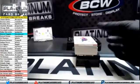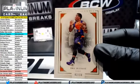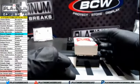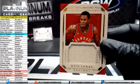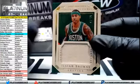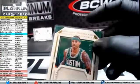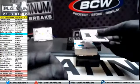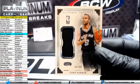Box number two starts with Eric Bledsoe for the Suns to 99. Don't tease me with a good time, MJ. Kyle Lowry Raptors, number to 99 jersey piece. Isaiah Thomas, Celtics to 75. The Frenchman at a 99, Tony Parker for the Spurs.